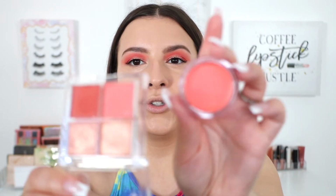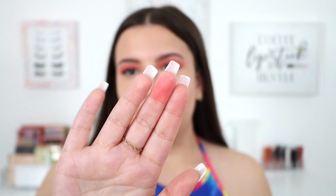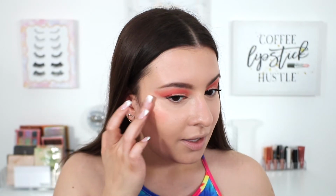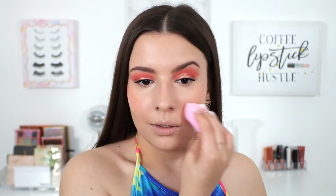I think it is going to look amazing with my eyeshadow. If we put these 2 colors next to each other, I think this is going to be an amazing combination today. I'm gonna try with my finger first. This is what it looks like on my middle finger right there. This is in the shade Turks and Caicos, if I didn't say that already. Let's just go right in with the sponge. I feel like I'll be able to pick up more product that way. This is so pretty.